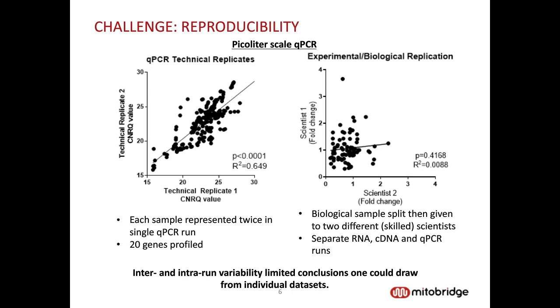Now, the experiment on the right is one that's, I think, a little bit more interesting. So 2 scientists within our team, both of which have plenty of experience running qPCR experiments, were given the same sample. This was a blood sample that was split into 2. Both scientists independently isolated RNA, generated cDNA, and ran the same panel of genes on our qPCR system. Then we took the results, represented in fold change for each one of those samples, and tried to match it up. And this is really where the big concern came in.